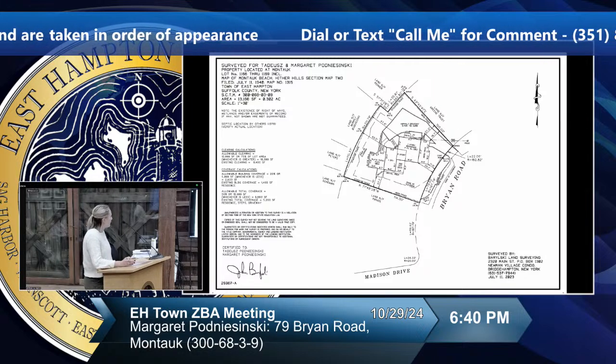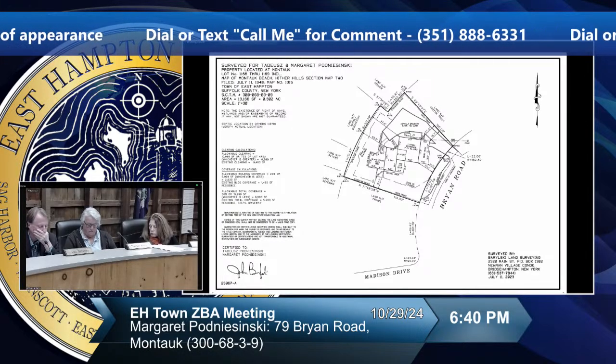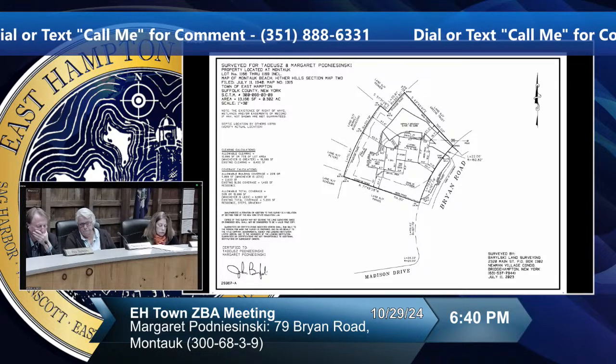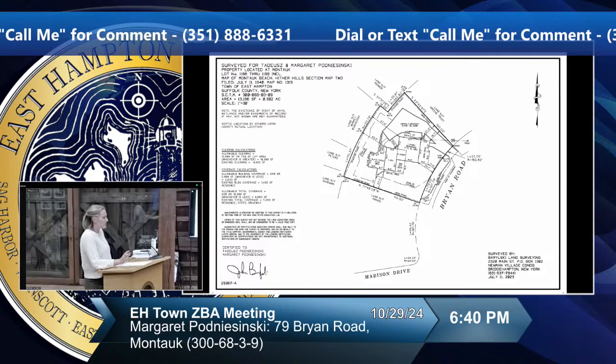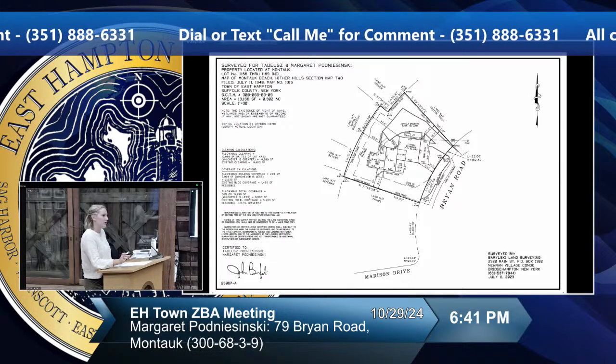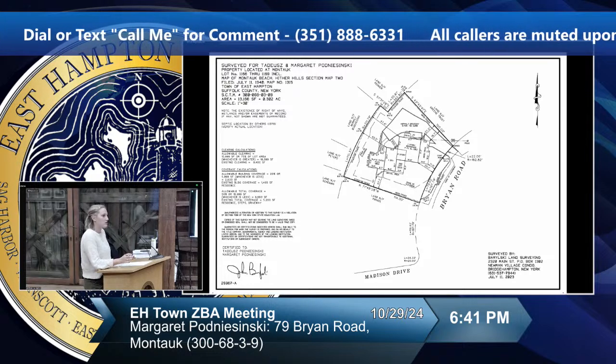One has the contours and one doesn't, but I don't see anything different on them other than the contours. Yeah, I think the digital survey that we got originally didn't actually have the dimension showing the setback from the front yard. The physical survey did. So I think that's why there was a resubmission.